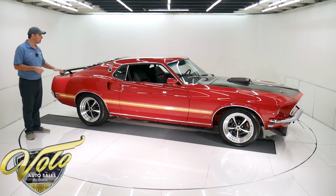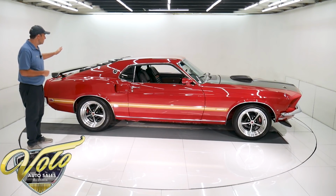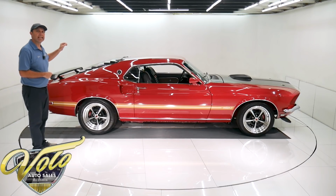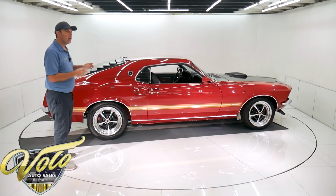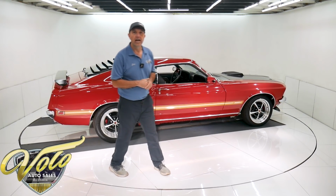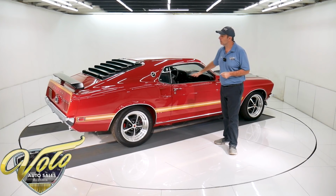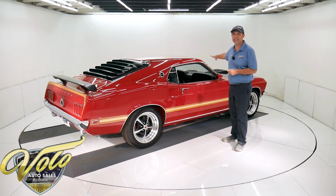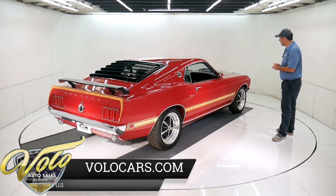Has a new fuel system. The company is called Tanks, Inc. So it's a new fuel tank, and it has the electric fuel pump in the tank, and all the upgraded braided fuel lines, premium fittings, filter, all of that is for the fuel injection system. So I think that wraps up the bottom of the car.